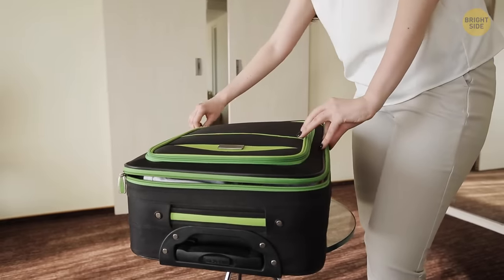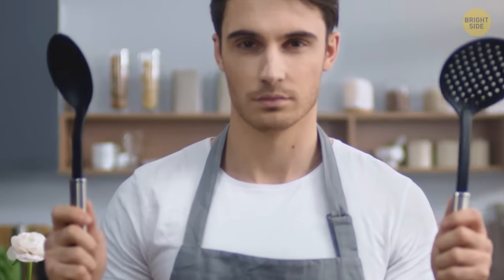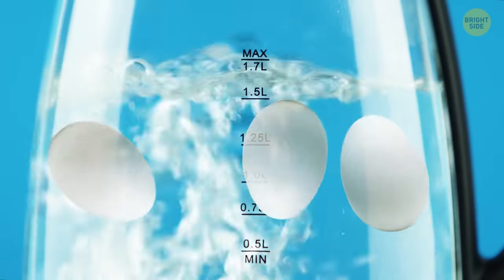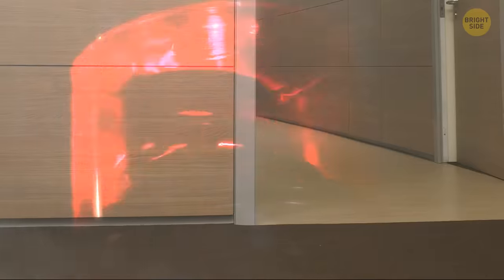You're on a low-budget trip and you brought along some appliances, so you can cook right there in the hotel. Not a big deal. But if there's only one outlet and you want to boil some eggs in your electric kettle, maybe don't. First, you never know what capacity the outlet has. It might even set off the hotel's fire alarm. Just stick to sandwiches or something.